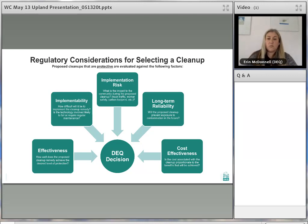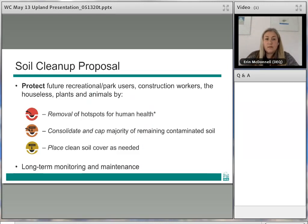And what we do is take the remedial alternatives that were carried forward, we compare them to each other, and then essentially they get ranked against each other. So in this case, a hybrid approach that the Port and Metro proposed outranked the other alternatives, and it will protect future recreational park users, construction workers, campers, and plants and animals.